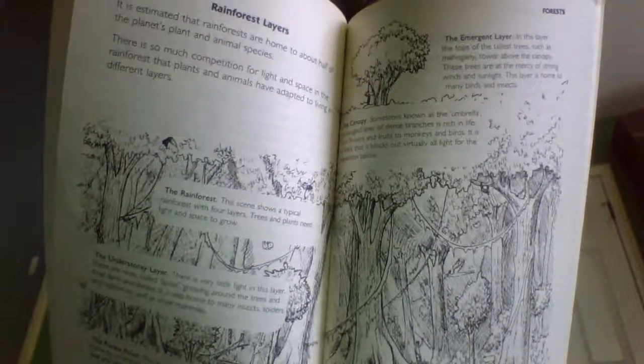Tropical rainforests are found in the tropical areas around the equator, in Africa, Asia, and South America, and Australia as well. Rainforests are warm all year round and are teeming with life. Some pictures of the rainforest layers.